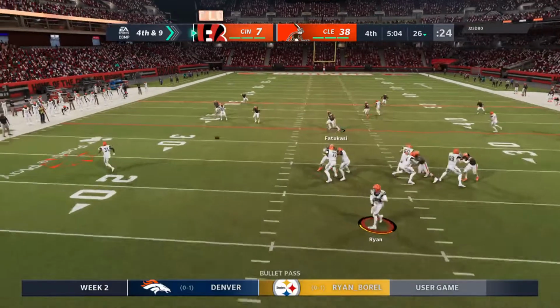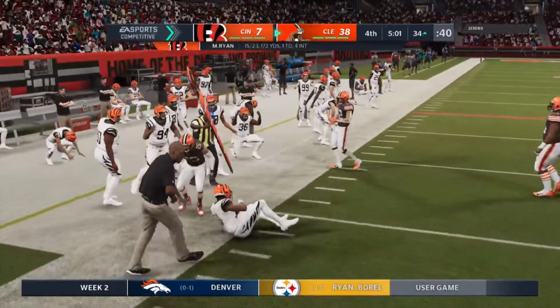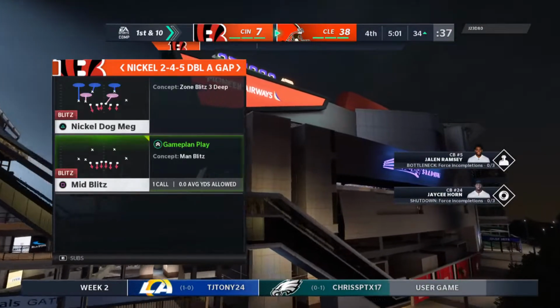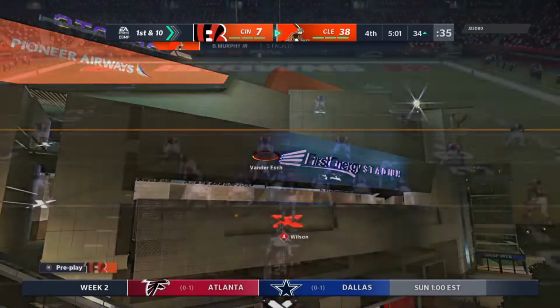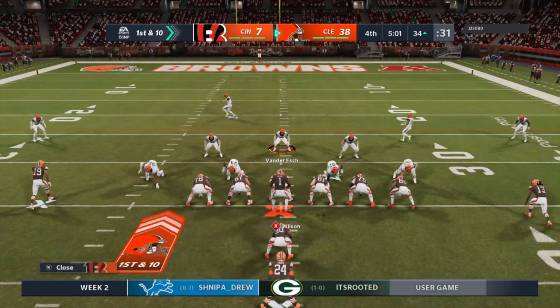They're going on fourth down. It's Ryan. That's to his running back, complete. And now this is going to be close. The defense says they stopped him, and they did. The Bengals try it, but it doesn't work out. And the Browns are going to get this thing back. Excellent field position.